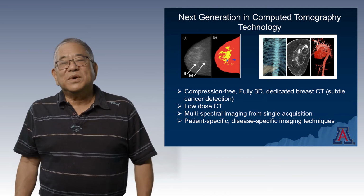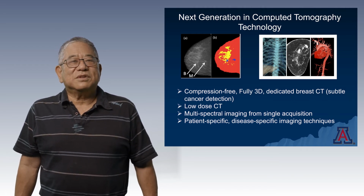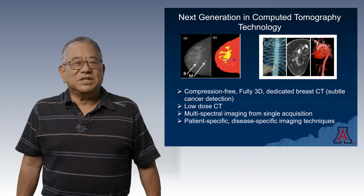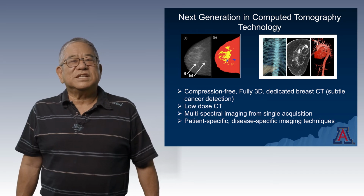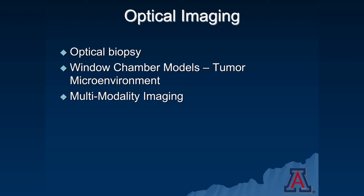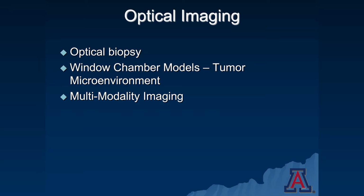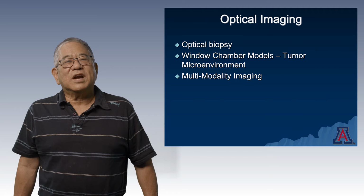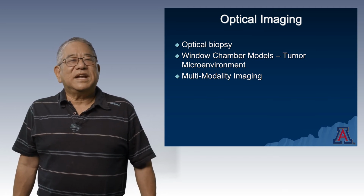Low-dose CT. It's always good to minimize the amount of radiation for those quality images. Multispectral imaging from single acquisitions, and patient-specific disease and disease-specific imaging techniques. One of the other aspects of our research is optical imaging, where we have developed optical biopsy devices, window chamber models, and the look at the tumor microenvironment, especially in the preclinical arena, as well as multimodality imaging.